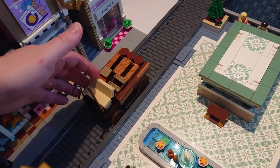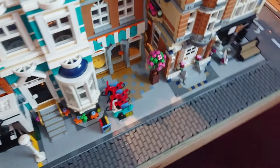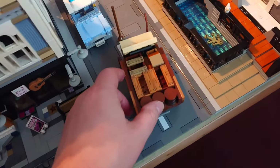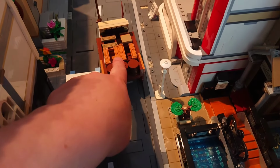The wagon does go on the roads, it just fits. I was messing about with it earlier, driving it about to see if it would fit in the city. It kinda looks nice going down the cobbled streets, as I suppose wagons would have done back in the day.